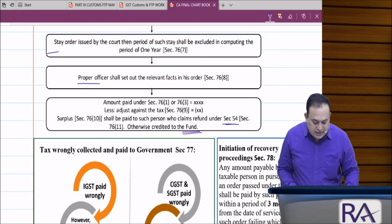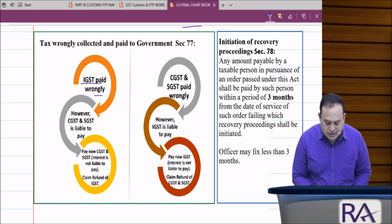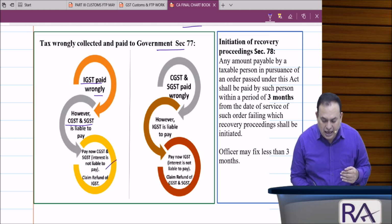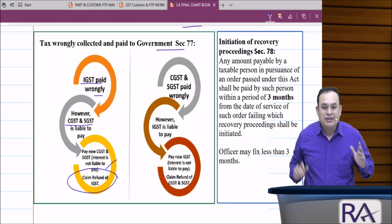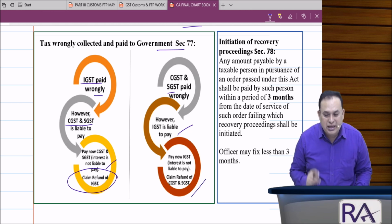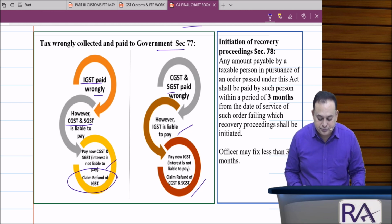Further, Section 77. Are you aware of this, sir? Actually, IGST was paid wrongly instead of paying CGST and SGST. Now what shall I do, sir? Section 77 says pay now CGST and SGST and claim refund of IGST. Am I liable to pay interest here? No, Section 77 says. Like that, if CGST and SGST were paid wrongly instead of IGST, what shall I do, sir? Section 77 says pay now the IGST and ask for refund of CGST and SGST. Is that clear, my dear sir?